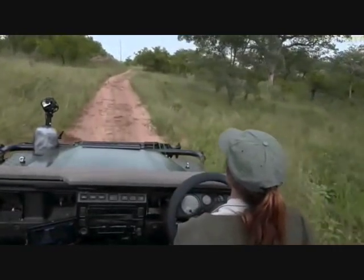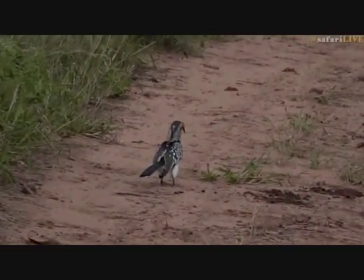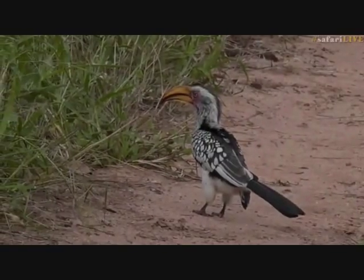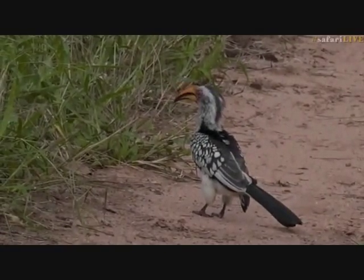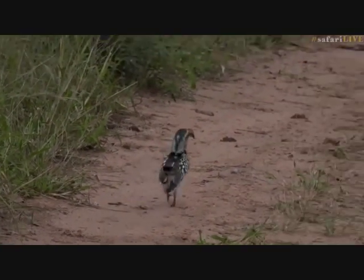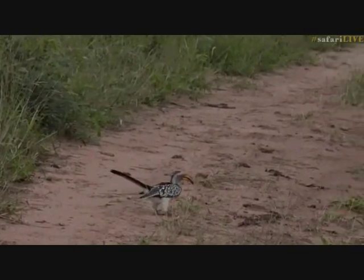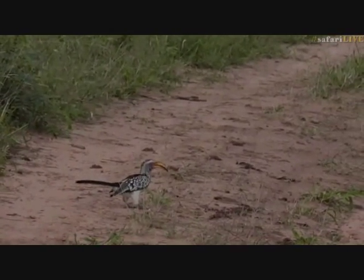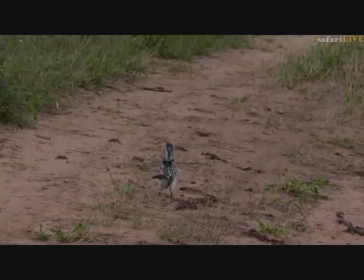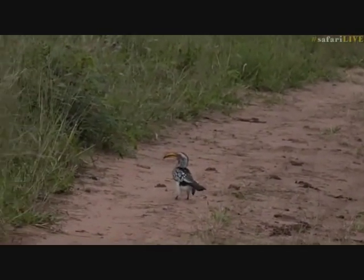What you got, Hornbill? Has it got something in its beak, or am I... No, it doesn't. I'm imagining things. I thought it had a beetle dangling out of the end of its bill. Prehistoric looking creatures. And they always have a slightly manic expression. Alright, Hornbill.